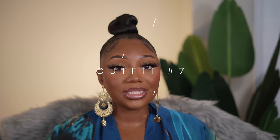All right, y'all. So this next outfit is this beautiful multicolored dress that I got from Shein. Unfortunately, this is no longer available. I purchased this last summer, to be exact. And when I tell you guys, I completely forgot about this dress. I forgot about the dress. I had it with me.